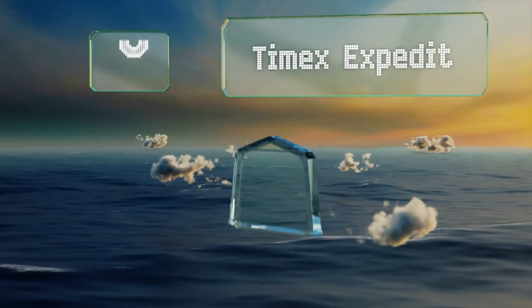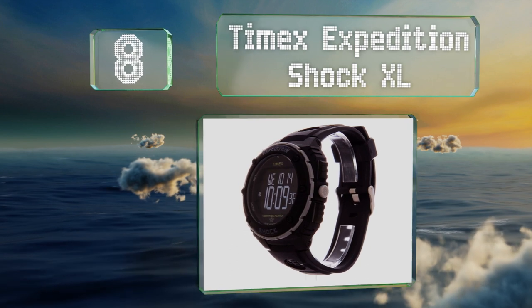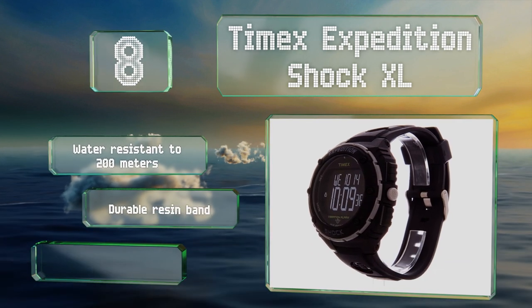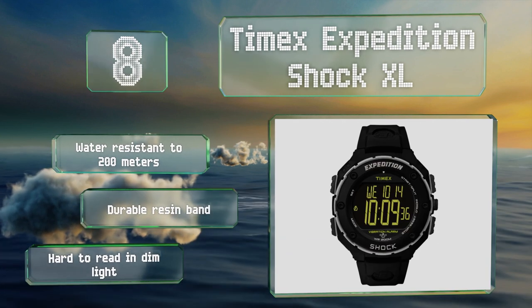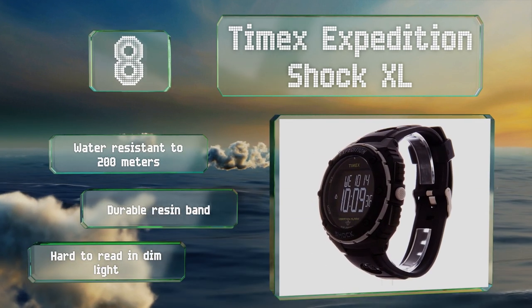Coming in at number 8 in our list, the Timex Expedition Shock XL offers up to 3 audible and vibrating alarms you can set off to go daily, weekly, or just on weekends. It includes a handy hydration timer to help make sure you're getting enough to drink throughout the day too. It's water resistant to 200 meters and comes with a durable resin band. However, it is hard to read in dim light.